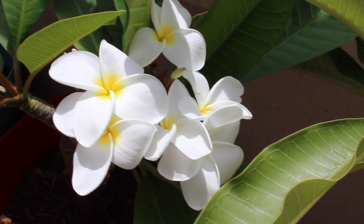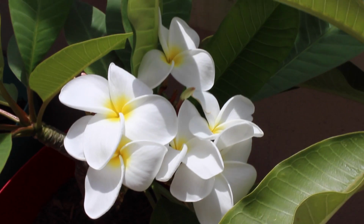I also have a plumeria tree that I'm growing on my balcony, and I love it. It just makes me so happy to look out at it. I think mainly because I'm taking care of it and I haven't killed it yet, and that makes me happy, but also it's just like life. It's soothing and it makes me happy. And yeah, I just ranted about flowers for too long.